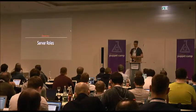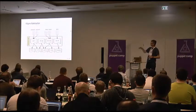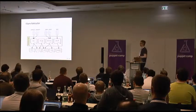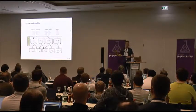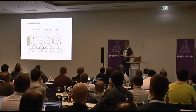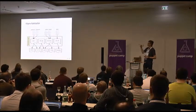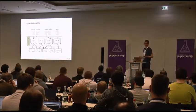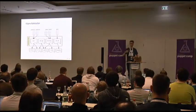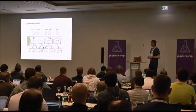So, first a bit on roles. I never include a module that actually does anything directly to a node. I like to put a layer of abstraction there. So, for instance, I have a role lamp, which is a class, and that one includes Apache and MySQL. So later on, when I want to make a change on all of my LAMP servers, there's one place to do that, and I don't have to go through all of my other node definitions. And that's really convenient. So how do we do that?